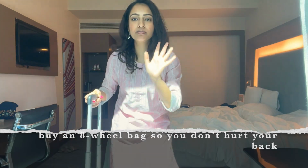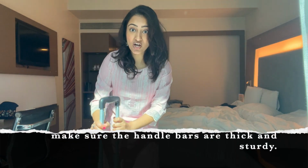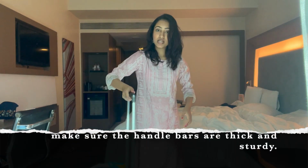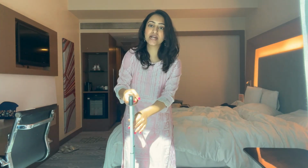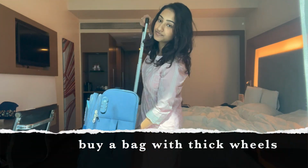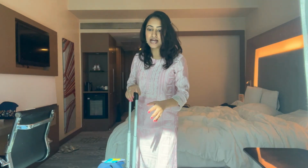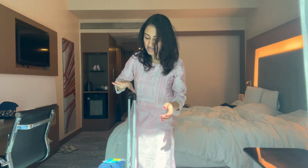Also, when you're buying a bag, guys, this is a tip: this needs to be thick, because when your bag is heavy, it won't drag easily and this will break. So these need to be thick, and as you can see, this is quite thick. And then the wheels need to be strong. See, the wheels are thick. Again, it's an 8-wheeler. Otherwise, once it's full, your bag will fall.